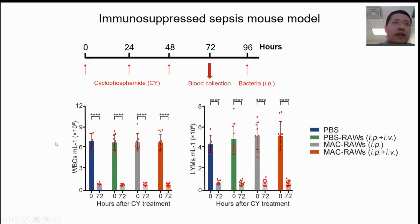And here on the left, that's white blood cells. On the right, that's lymphocytes. You can see here is a normal level. After the model setup, there's a significantly reduced white blood cells and also reduced lymphocytes. So this is consistent with this sepsis model reported in the literature.